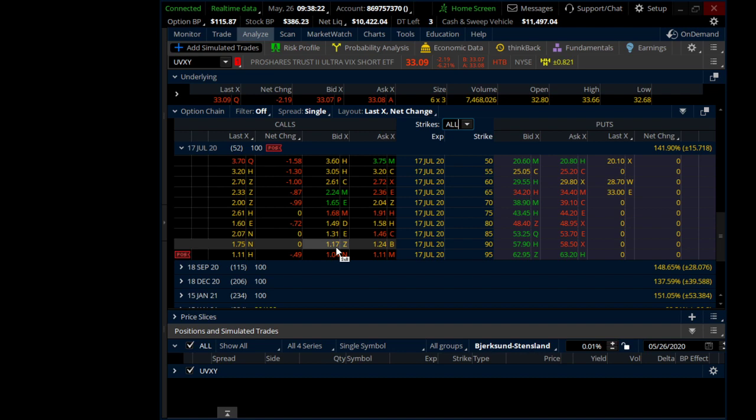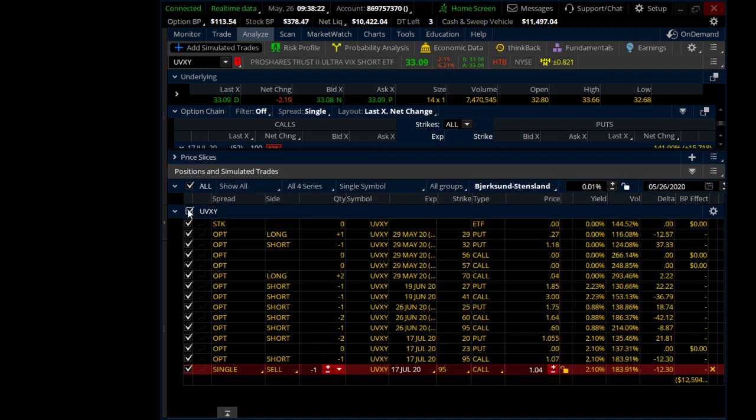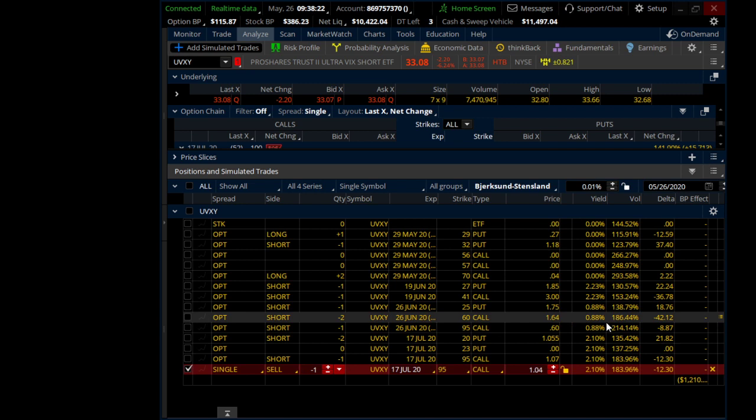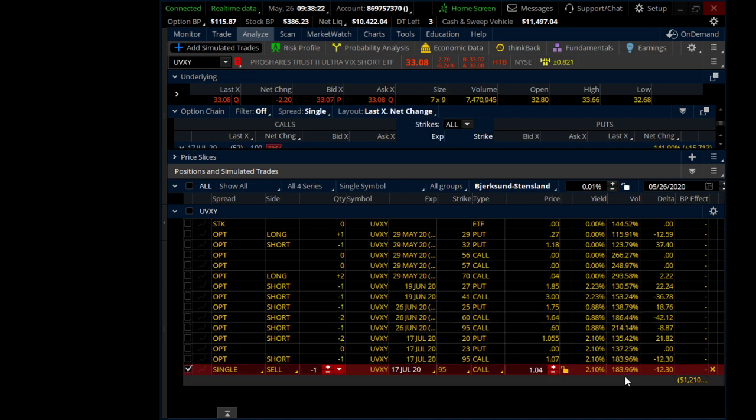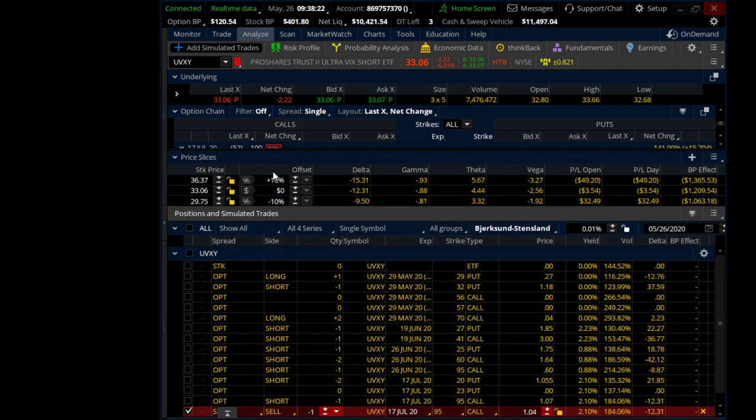And what we can do is we can sell one, and then we can look at it in our modeler here. So we're going to unclick everything except that one call. Then you can see on here, I actually did sell one of these for the account. So if we have this one call, if we look at price slices, it shows us on the far right here, it would cost us $1,200 in buying power to be short one of these calls.